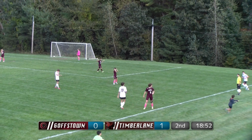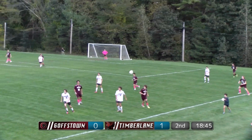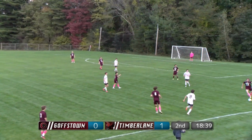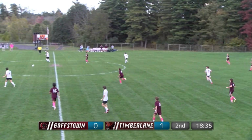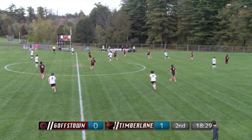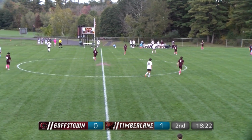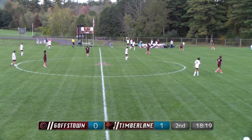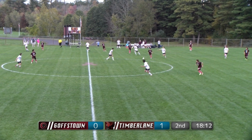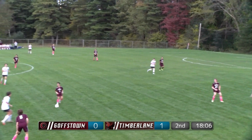Pressure by Harry. Come on, Jay, come on. That's what we need. Come on, Drew. We need all men marked. This will come down for Quinn. Now Liam breaks that up. Wins the throw. Brody breaks that up. Good side, Brody. There we go, there we go.